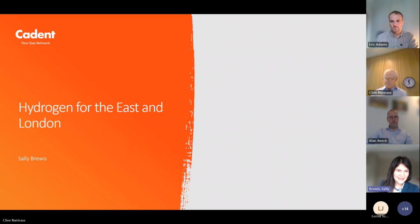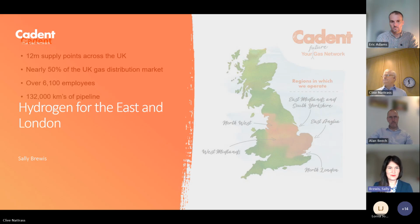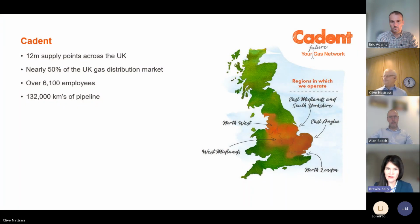Thanks, Clive. Yes, so I'm Sally. I'm Head of Regional Development for the Eastern London for Cadent, which is the UK's biggest gas distribution network. Could we move on to the first slide, please, Clive? Thank you. So here's a map of our network area in the orange. So we supply around 12 million different supply points across that region, and we've got a lot of pipeline in place.